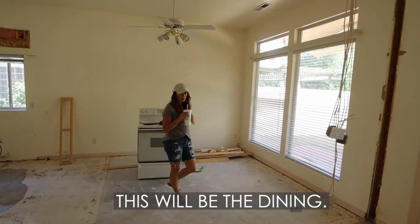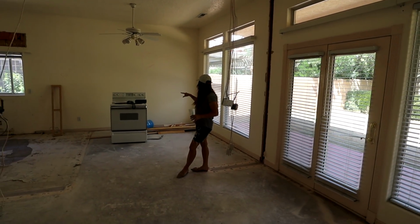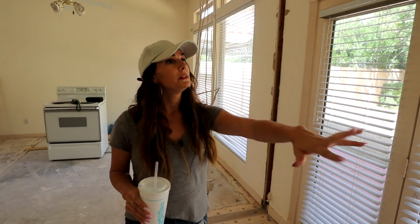Okay, so this will be the dining. Great room. I think you've got a good idea of this. So this will be a little dining nook. I actually kind of want to do another banquette. I wonder if we do a banquette. Anyway, I love banquettes.